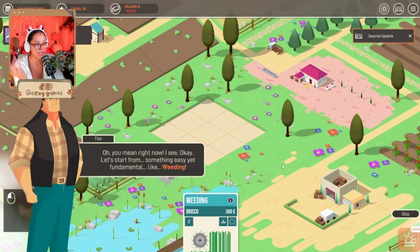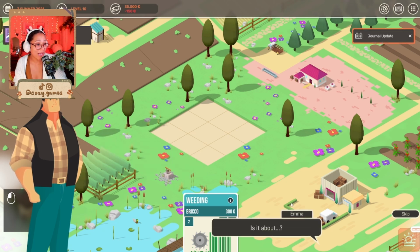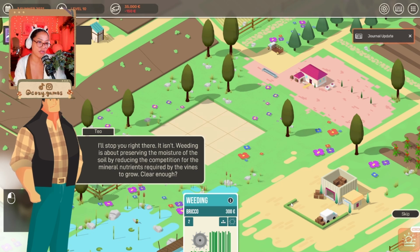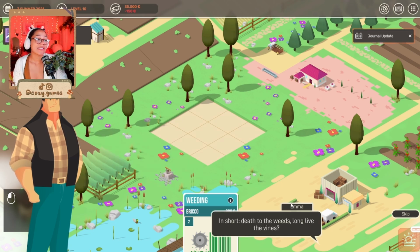Oh, you mean right now? I see. Okay. Let's start from something easy yet fundamental, like weeding. Is it about... I'll stop you right there. It isn't. Weeding is about preserving the moisture of the soil by reducing the competition for the mineral nutrients required by the vines to grow. Clear enough? In short, death to the weeds, long live the vines.